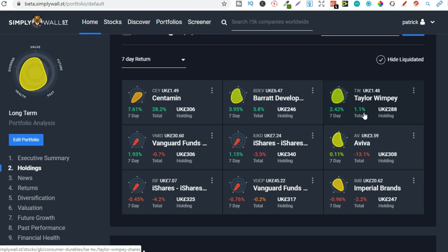Now my strategy as well is dollar cost averaging. So every week I put money into the stock market no matter what the stocks are doing. If they're down a lot, then I'm more inclined to buy that. But yesterday I wanted to buy some more Taylor Wimpey because I only had a little bit, and the ex-dividend date is coming up very soon. So what else do I have? I have a few different ETFs. So this is VMID, this is IUKD, this one is a dividend ETF if I remember correctly.